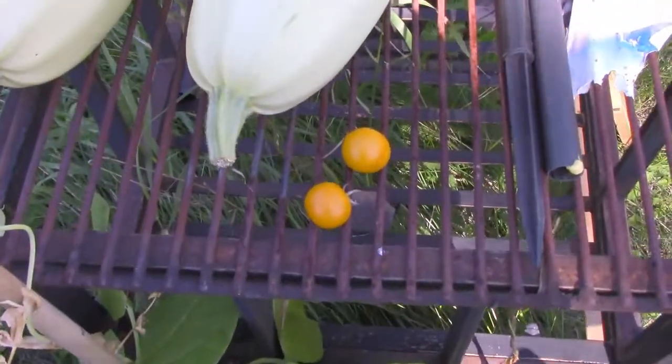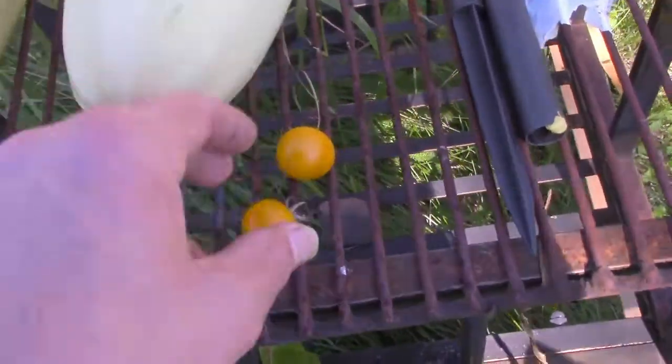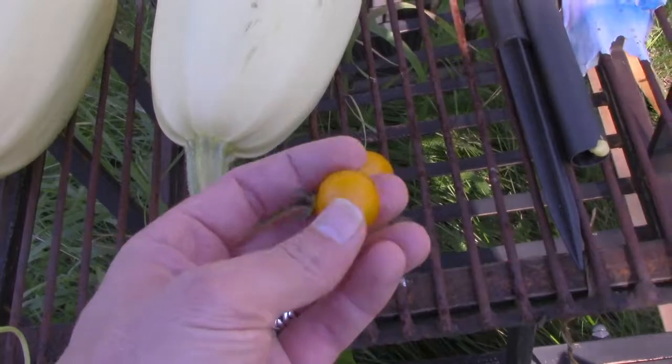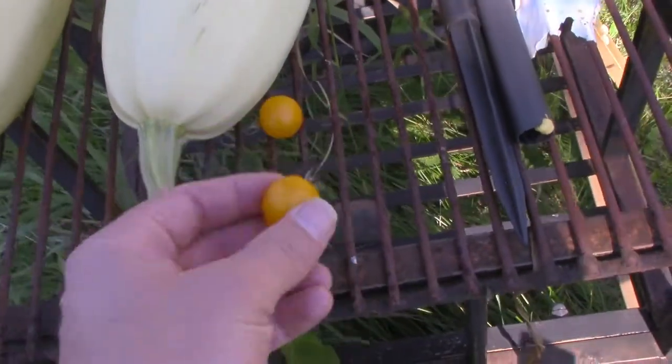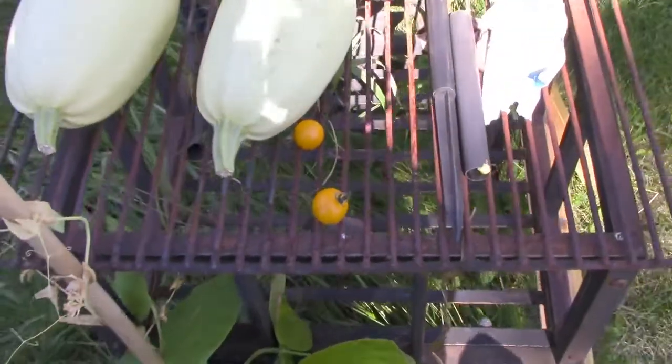Up here we've got some of the first mini tomatoes that took color. They ended up staying out here because they hadn't quite taken as much color as I would have liked, but oh yeah, those are ready now.